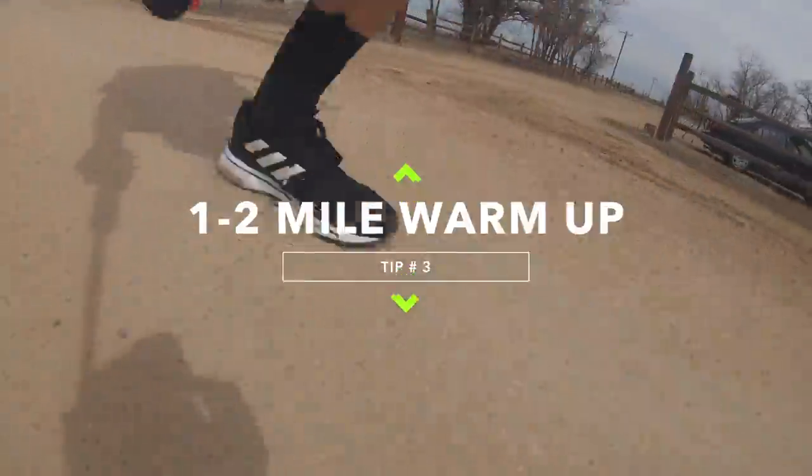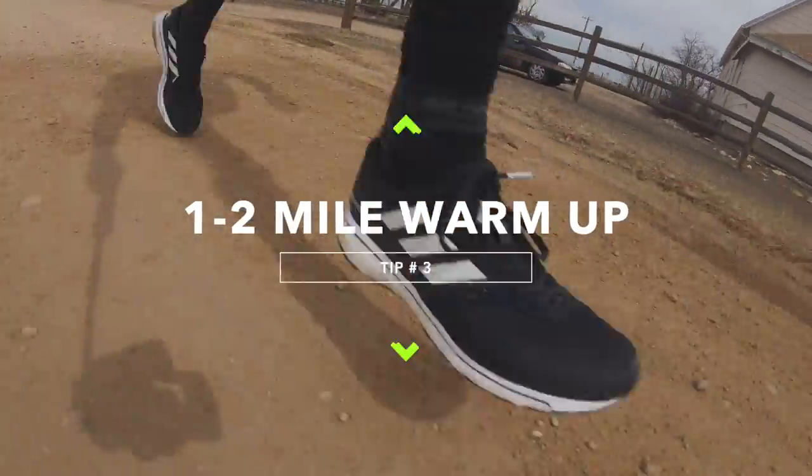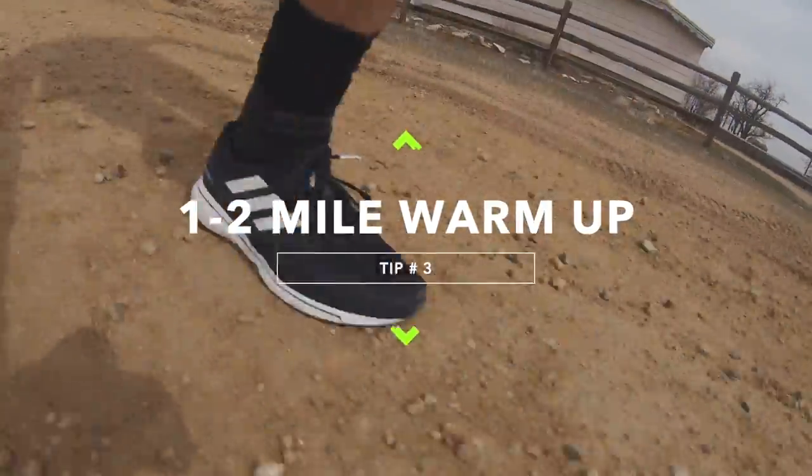Tip number three, I always use the first one and a half miles, sometimes two if I'm really tired or sore, but first 1 to 1.5 miles basically as a warm up. Just waking those legs up, kind of throwing the pace a little bit out the window, just easing into it, waking it up. And then by about mile two, it's like, okay, I found my pace, lock it in.